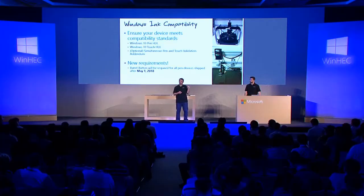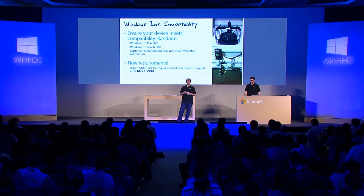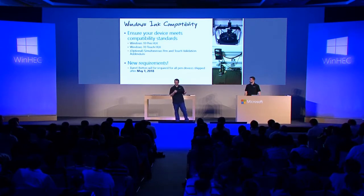It's becoming a new requirement as part of the HLK, where it will be tested and validated that you have that side switch button on the pen. That's going to start being enforced on May 1st, 2018, to coincide with some of the experiences that will come at that time.